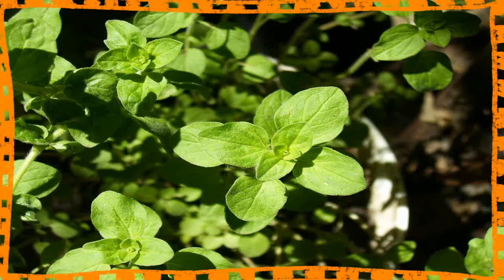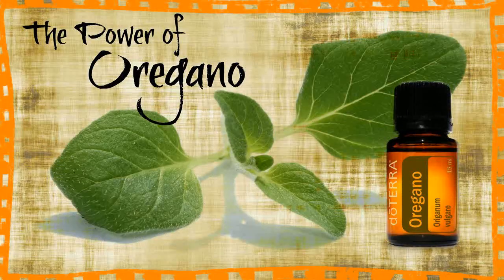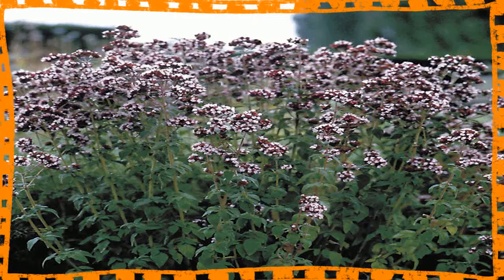How to use oregano essential oil for acne. Add 2 to 3 drops of oregano oil to a little water. Soak a cotton ball with the blend and dab onto acne lesions. Carvacrol, the active compound in oregano oil, helps to fight bacteria and reduce inflammation caused by acne.